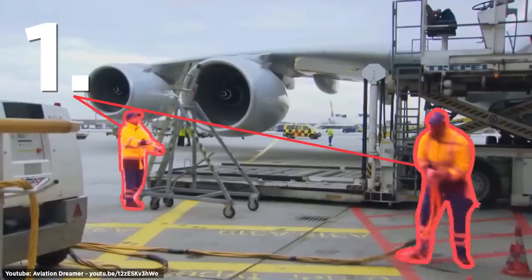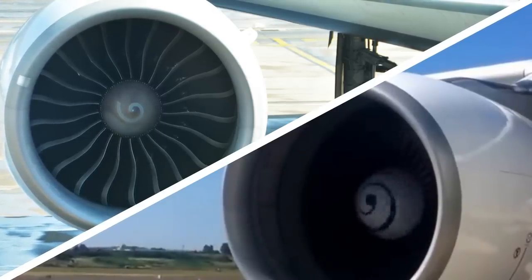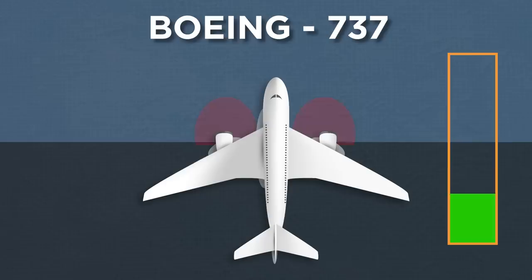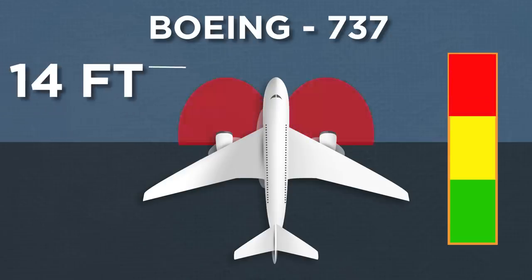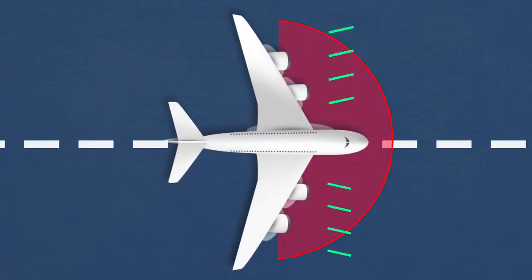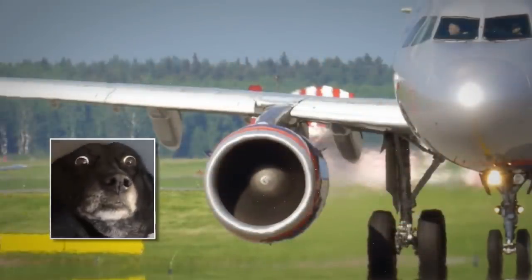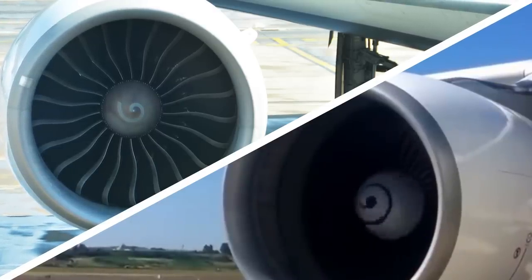The primary reason is for the safety of the ground crew, to give the maintenance team a visual sign that the engines are running. Even when engines are only running at idle power, their pull is extremely strong, so the danger zone of a Boeing 737 is 9 feet around each engine. When the engines are running above idle power, this area increases to 14 feet, and for larger airplanes with larger engines, workers need to stay even farther away. Any person that enters this danger zone risks the horrifying fate of being sucked up into the engine. So it's extremely important that maintenance people know whether or not one is running.